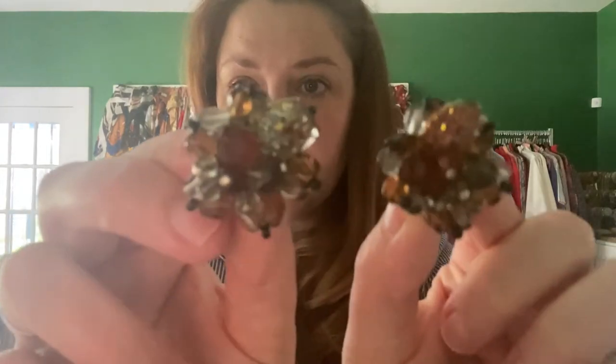I think these just say West Germany. They're really pretty. Some of these cluster earrings that I'm going to show are really very nice. But I just have so many, and I'm just looking to get rid of them.